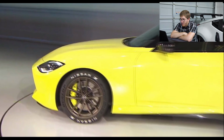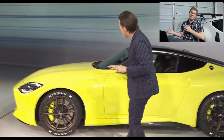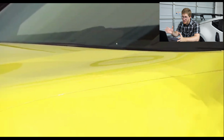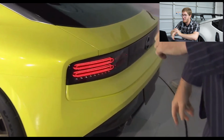Type of low slung. There we go. With the close-up, we can actually see that at least on this Proto Z, they are sporting some drilled rotors. Now, this is just a premiere of the vehicle and just a proto unveil. No idea if that's actually going to be standard or an option when the Z comes out, but I'm hoping to still see this when they finally release it.